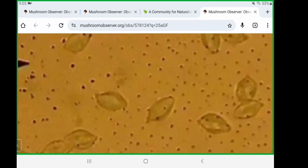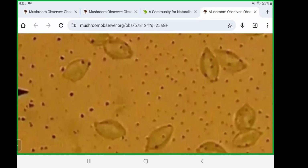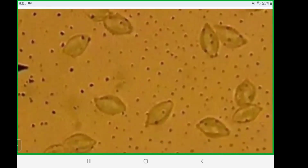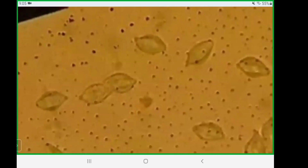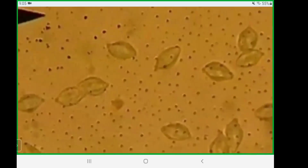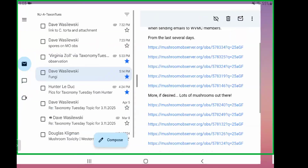I tricked the camera by mistake into taking a photo that showed something interesting about these spores other than shape and size. You can actually see longitudinal ridges, and that is a Tylopilus trait of the spores. So I thought that was kind of interesting, so I included this one in these extra observations. And also, these are probably a species complex.